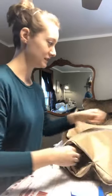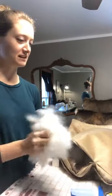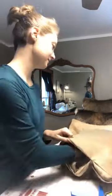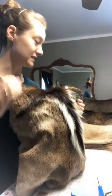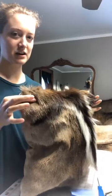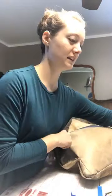Let's see. Fox is beautiful. I like working with fox and raccoon, coyote. There's not much that I don't like working with, although deer species, fallow deer, white-tailed deer are probably one of the worst to work with because the actual hair is so thick. It adds a lot of thickness and makes it hard to sew. So they'd be my least favorite.